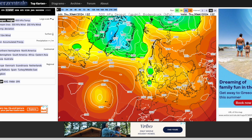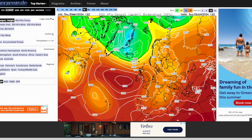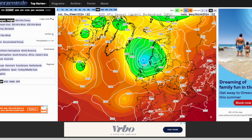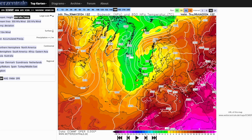Now, to compare to the latest ECMWF, again a northerly flow at the moment, high pressure building back in, turning drier and warmer through the weekend, but eventually into early next week we do see a really quite strong northerly flow pushing in, especially for northern areas. By the middle of next week, turning very fresh indeed.